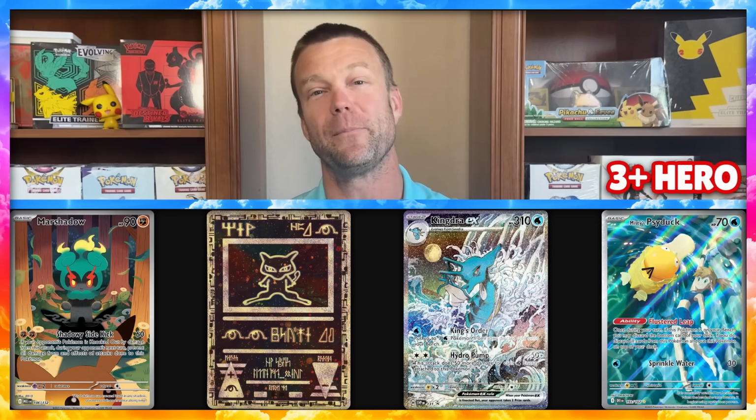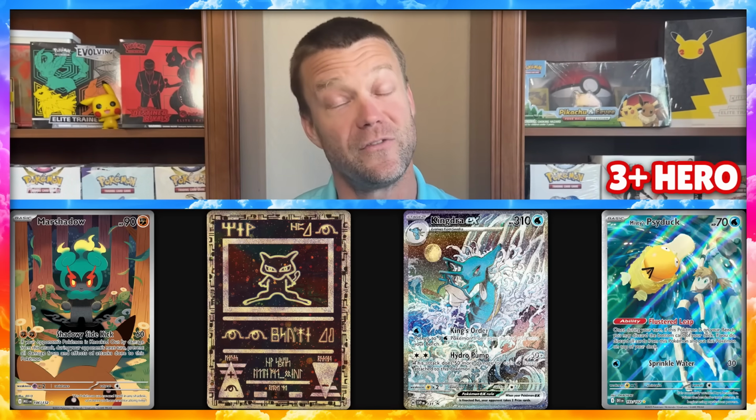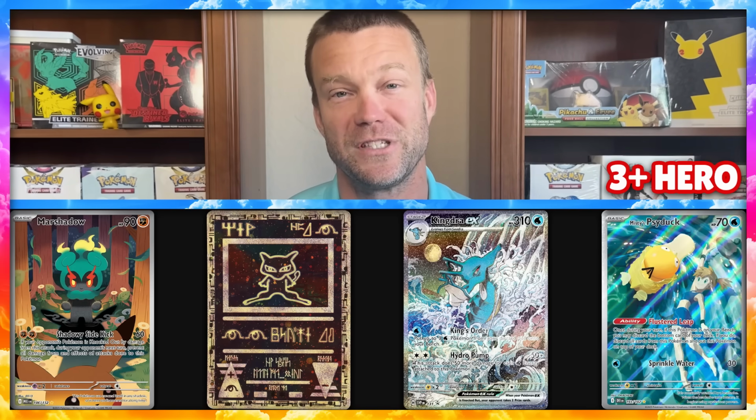Misty is one of the most popular trainers out there. Psyduck is nothing to shake a fist at. Like, this card, I think, is going to do phenomenal further down the road. So even though it's off this list this month, remember, it is a 3+ hero, so don't sleep on it. I think it's got some great long-term potential.